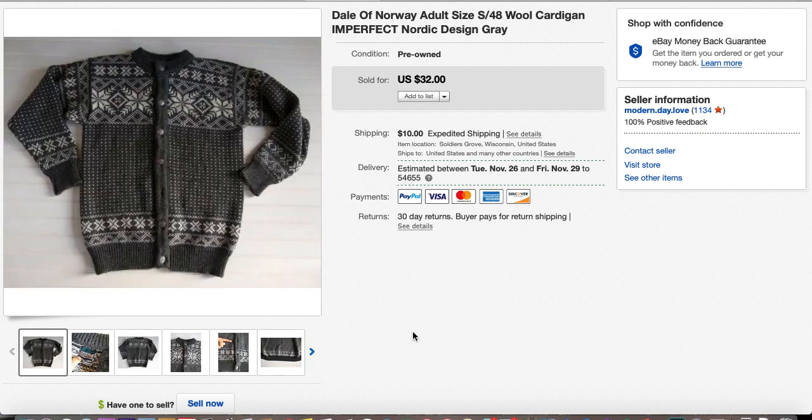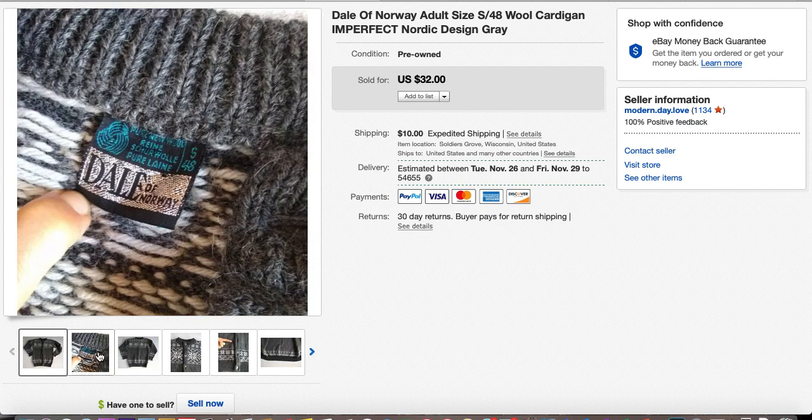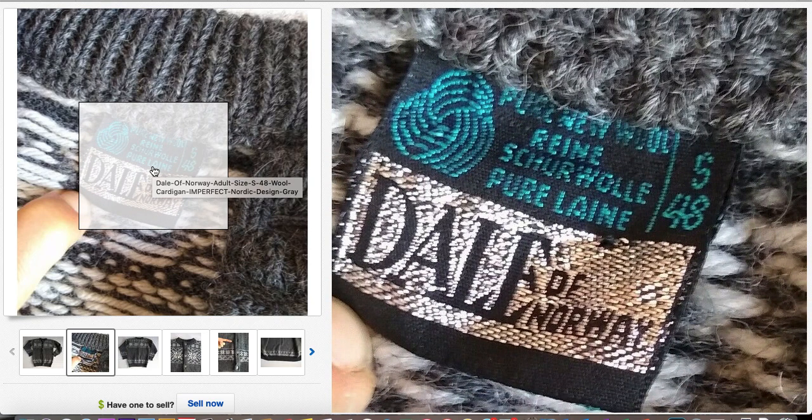I wanted it to go to somebody who would breathe new life into it. I put imperfect right in my title in big capital letters, and I got great feedback on this sweater already, so I'm glad that means that the buyer actually looked at my description and wasn't surprised by it. I paid $4.27 for this. I sold it through offers to watchers for $24. That took 7 days, and there are quite a few styles of tags for Dale of Norway, but here's one of them.